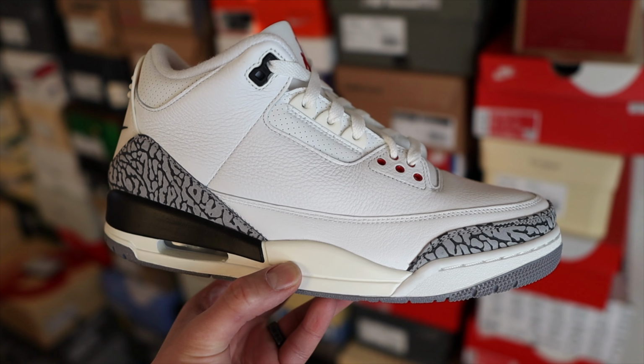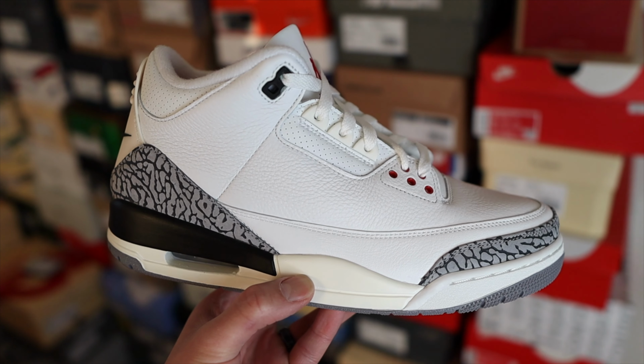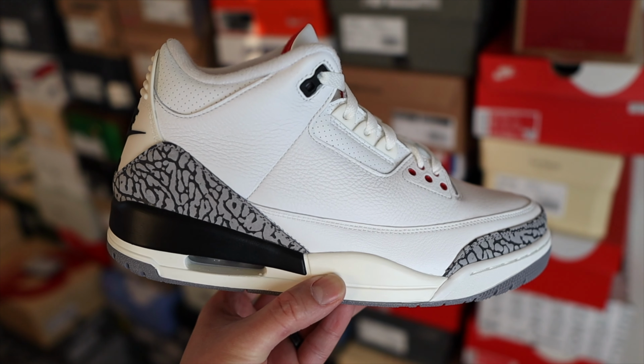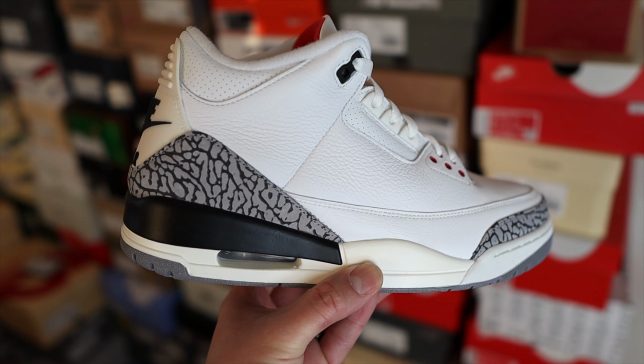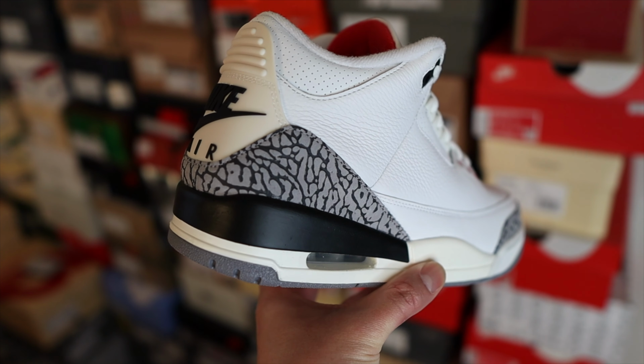logo. These White Cements are mostly white, but you're also going to find some black, grays, and red throughout the shoe. You have this really nice tumble leather. You have some perforation on the tongue and around the eye stays, and also around the ankle collar of the shoe. Of course, you're going to find the elephant print on the mudguard and also on the heel counter.